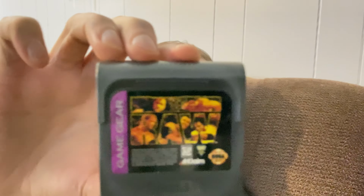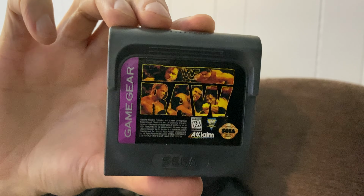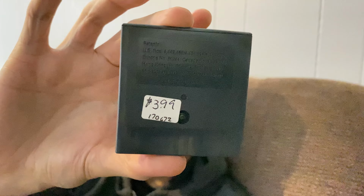Now there's another Spider-Man game for the Game Gear that I have played. The next one is WWF Raw. So WWF Raw, this one is obviously, again, before they changed it to WWE. It says that I paid right around $4 for this one. So I'm not sure if that one has gone up in value or not either.